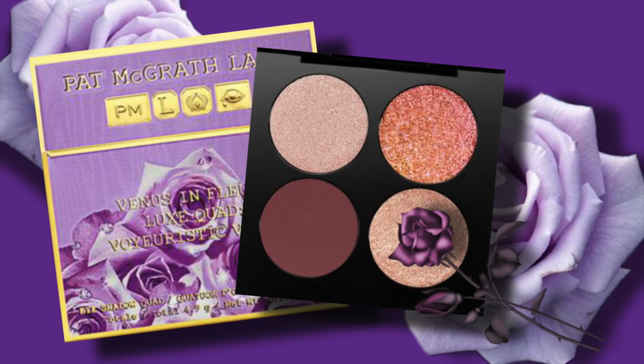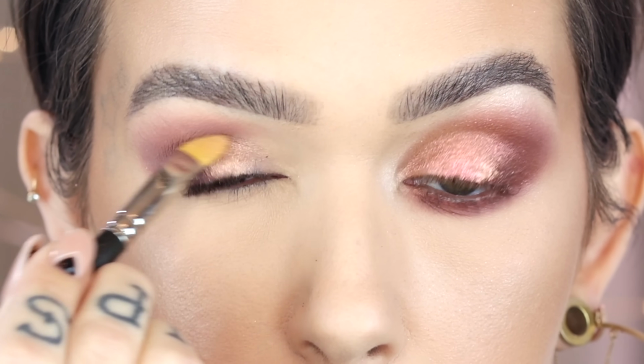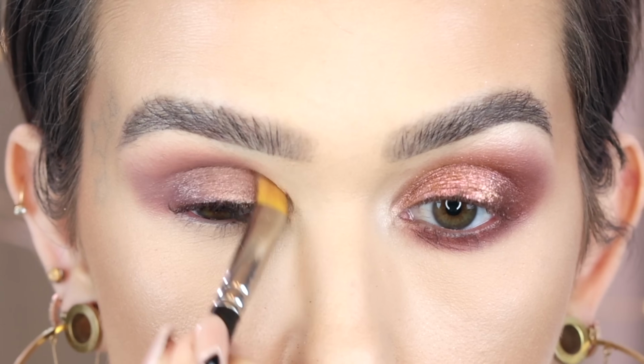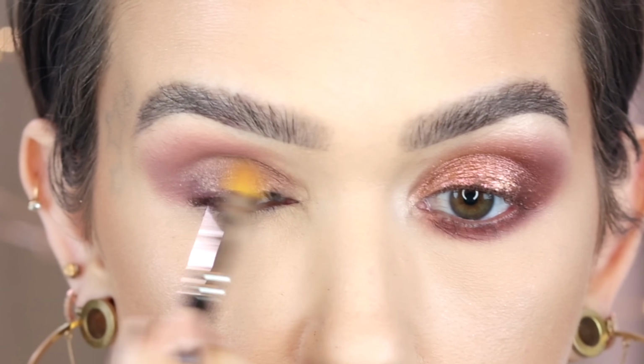Next up, I'm going in with Twilight Bronze on a MAC 242. This shade is so pretty. Just putting it all over my lid. It's really just going to act as a base layer to the next shade.